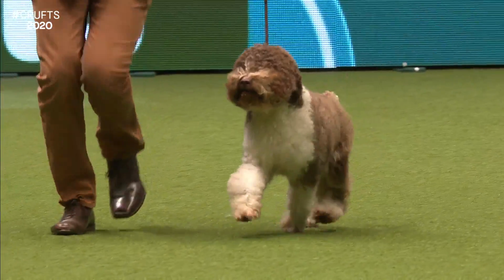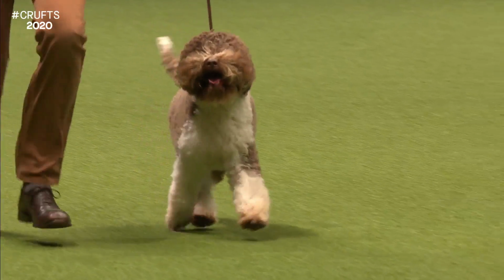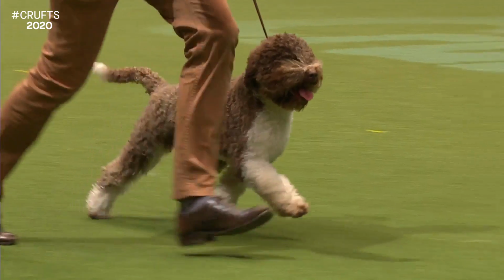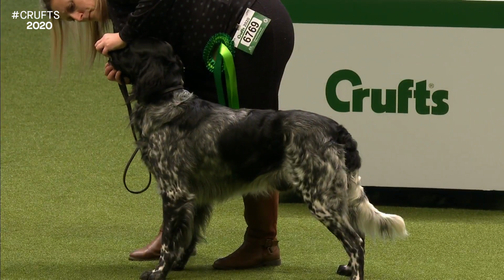Currying favour. Cost a fortune, Fran. They do. So, unfortunately, he didn't win, but there you are. You have to judge the dogs, don't you? But this is a beautiful quality Lagotto Romagnolo. Great win here. Gray was the judge today with an entry of 99.